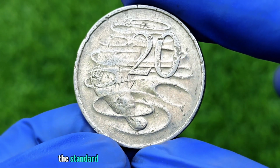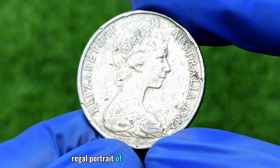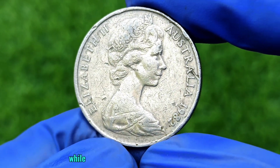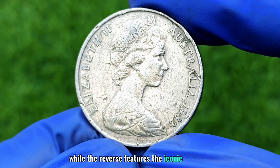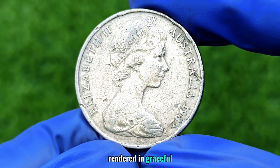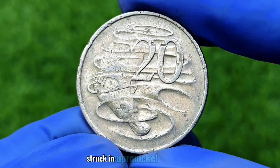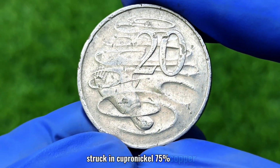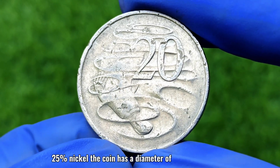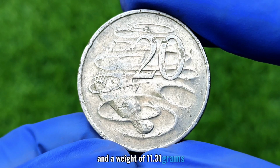Visually, the standard 1982 20-cent coin bears the familiar regal portrait of Queen Elizabeth II by Arnold Machin on the obverse, while the reverse features the iconic platypus designed by Stuart Devlin, rendered in graceful, swirling lines that seem to ripple like water. Struck in cupronickel, 75% copper, 25% nickel, the coin has a diameter of 28.52 millimeters and a weight of 11.31 grams.